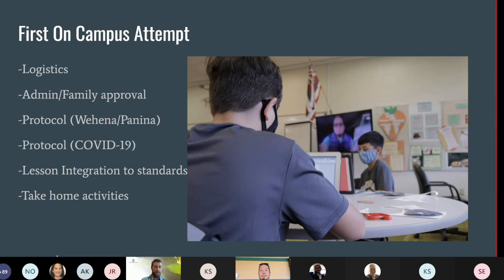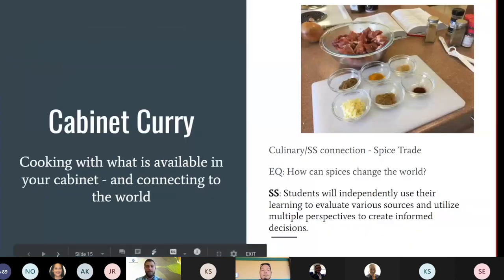And then the last hybrid example that I'm going to share, Rowdy, we can go to the next slide, was another connection to our core curriculum class. And that's the way that our program is set up. Rod as the agricultural teacher, myself as the culinary teacher, we connect with the core classroom. And everything we do, again, is standards aligned. This particular lesson was with our social studies class that was looking at the spice trade. And we wanted to make this accessible. We wanted to make it reachable for all families.